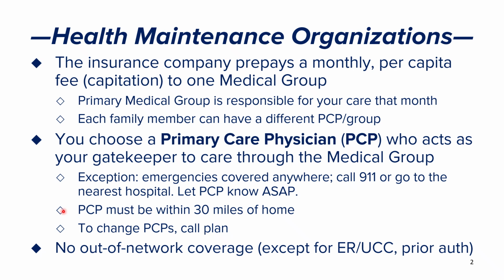It's a consumer protection. HMOs are licensed to cover you by limiting you to a handful of doctors in one geographic location. So by having a PCP within 30 miles of home, we're increasing the odds that you will actually be able to get care in a timely manner without delaying it unnecessarily because you're too far away. Geography is destiny with HMOs. So it's important that you have a PCP in your geography.